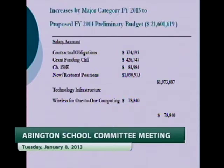We are almost done with the negotiation process. We've settled the teacher's contract. That's good news, and other employees, but there's still items out there that remain to be negotiated. So that's an enablement for that. And then all of the new and or restored positions that you saw on the previous pages, it's anticipated would total just over $1 million to fund.